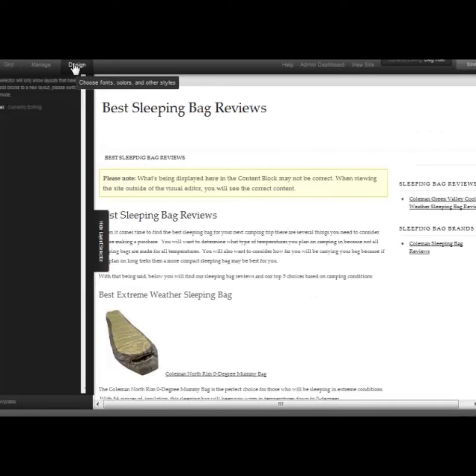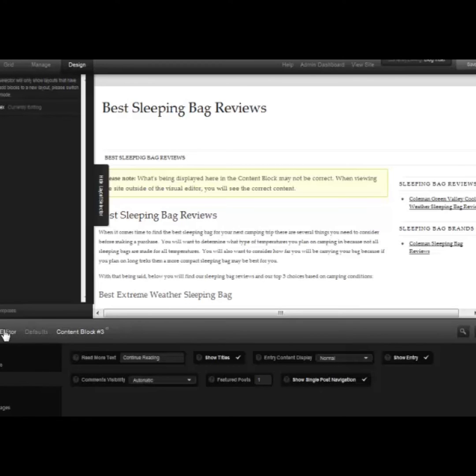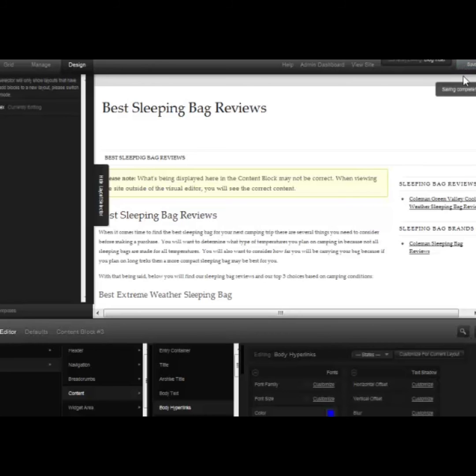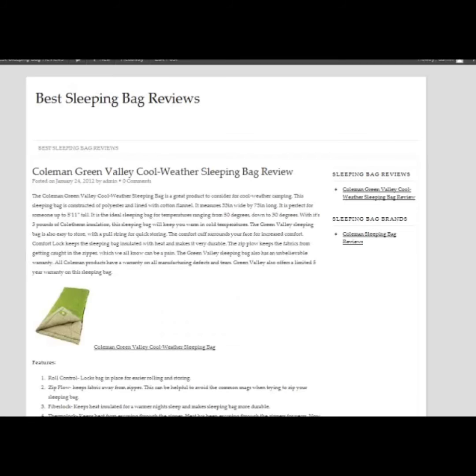If I just come over here and go to design, and then I'm going to edit the content here. So I click the little options tag, and I want to go to display. Nope. If I change that to editor here, I can go to content, and then I have body hyperlinks, and I can go ahead and change the color, which I'm going to do 0000FF, which is kind of the standard hyperlink color. And if I save that, you can see now it made my hyperlinks that nice blue color, which is what I was hoping for.